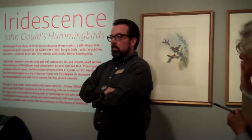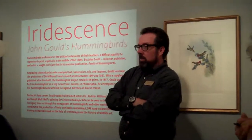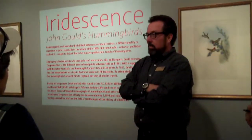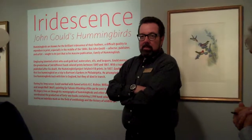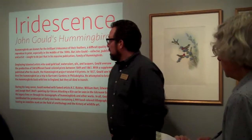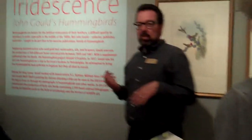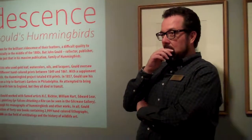You could have a whole museum dedicated to this stuff. It was such a popular thing to do, particularly in the middle to late 1800s. There were lots of people who were creating these kinds of things, both birds from different places in the world and animals from around the world as well. Mostly, of course, Europeans were doing this. There was this intense interest in all these creatures that lived in all these different places around the globe. And so people were bringing back all of these specimens from around the globe.